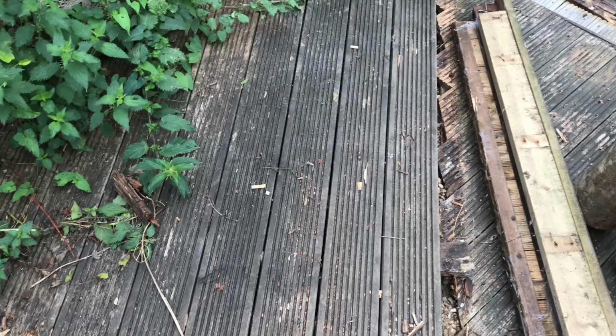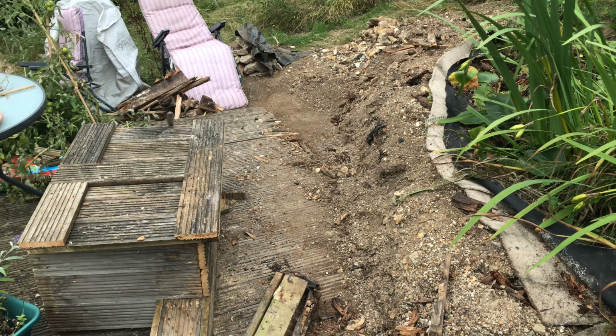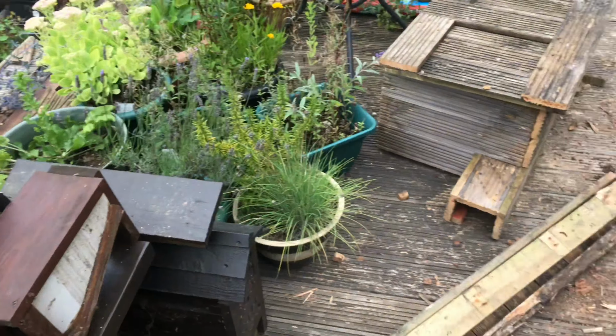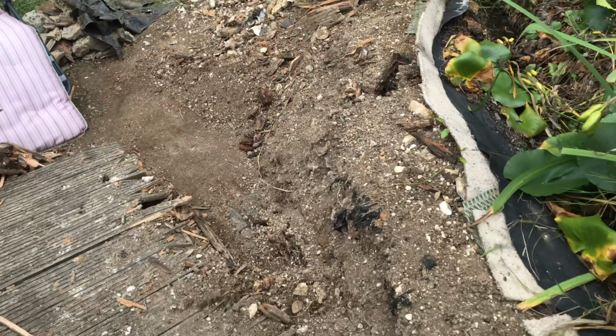As you can see, the deck is slowly getting taken down and moved around, and all the wood's getting laid carefully amongst it all, because I don't want to have to waste energy getting a dumpster, as I've said before. So it's all just going to get put underneath the new deck.